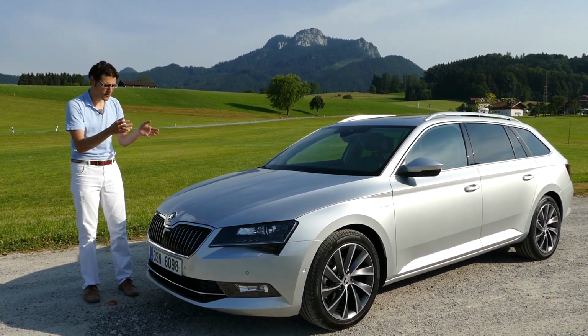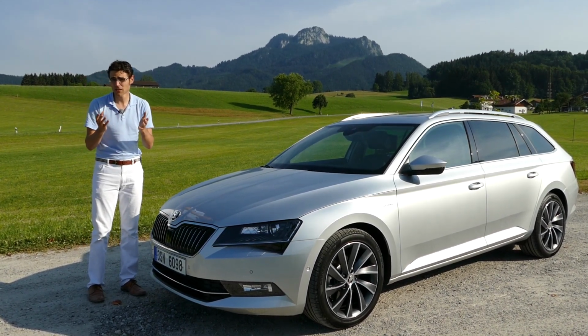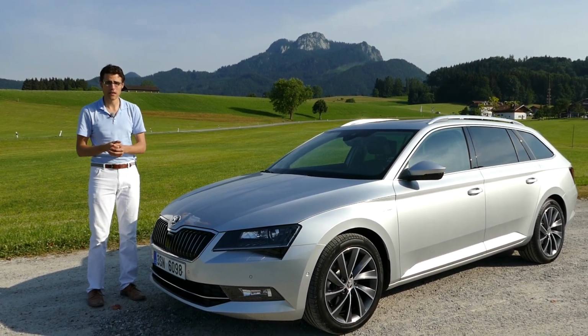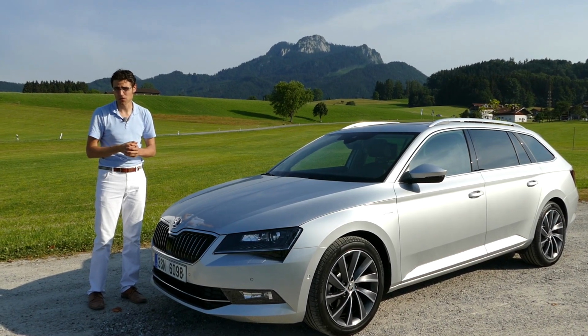This here today is in brilliant silver. In the new Combi, we're going to explain the changes from the predecessor and also the difference between the sedan and the Combi. Is the Combi really better? Or is maybe the sedan the better choice for you?